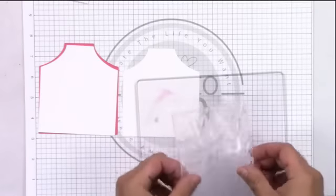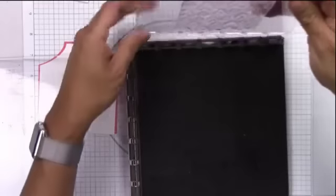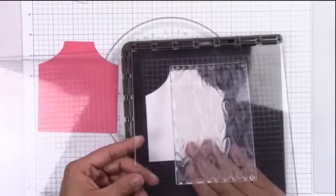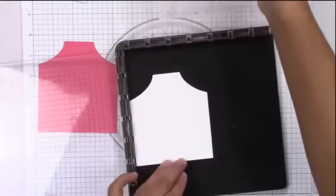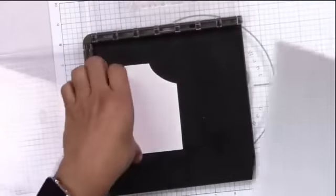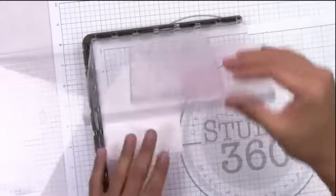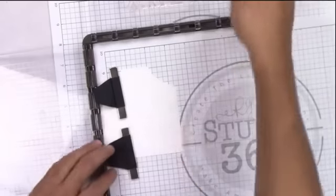I'm gonna bring it into my stamp positioner. Again, it's just a matter of where you want that stamp to fall, and I just want to be able to do half of this. First thing I want to do is add a little piece of grid, because I'm going to stamp off and I don't want ink on the foam mat. You'll notice that I kind of placed it right down the center already. That's great, but still hold it down with some magnets to make sure it doesn't go anywhere.